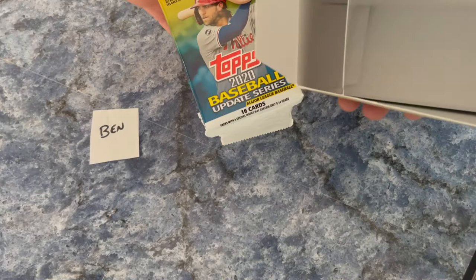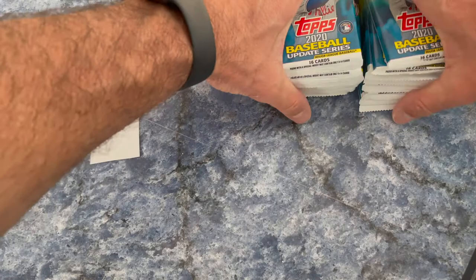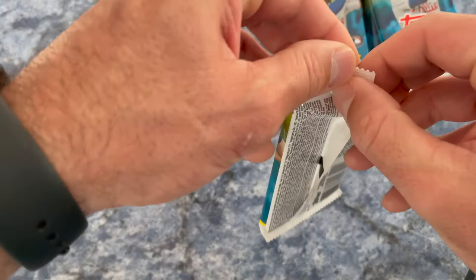Box is empty, and we have our 16 packs. I'll just set up here at the top and we'll get started. All right, let's see what we got here on the first pack.